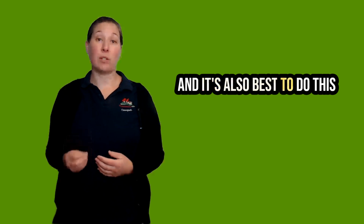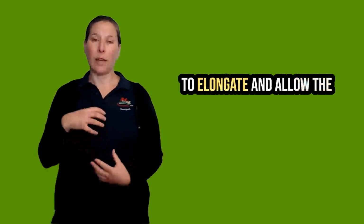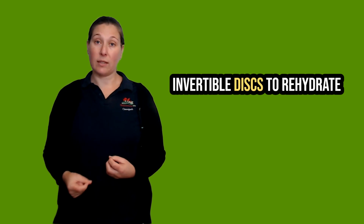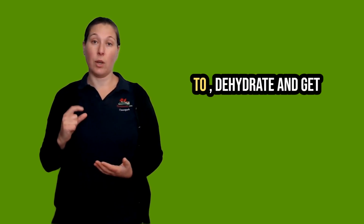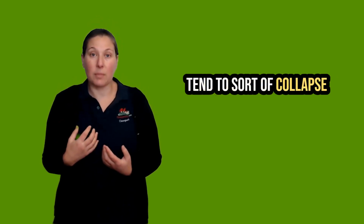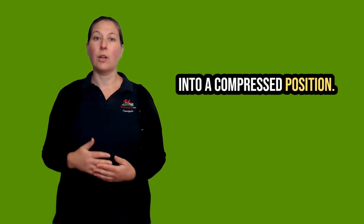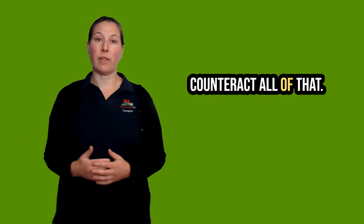And it's also best to do this in the evening because this position helps our spine to elongate and allow the intervertebral discs to rehydrate. As during the day, our intervertebral discs do start to dehydrate and get smaller, and our body does tend to sort of collapse into a compressed position. So doing this at the end of the day helps to counteract all of that.